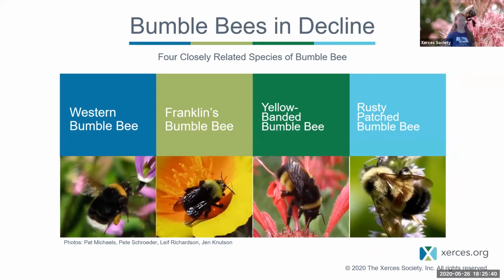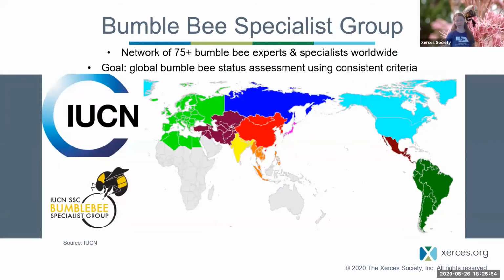And so he sort of raised this red flag and was like, what's going on? And sure enough, the same thing was happening on the East Coast with the yellow-banded bumblebee as well as the rusty patch bumblebee. So Robin worked with the Xerces Society and some other researchers to form the Bumblebee Specialist Group, which is nested under the IUCN, or the International Union for Conservation of Nature. And this is a network of about 75 different bumblebee experts worldwide who teamed up to assess bumblebees and their status across the globe using consistent criteria. And Rich is actually the red list authority for this group and helped conduct many of these assessments.